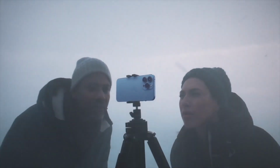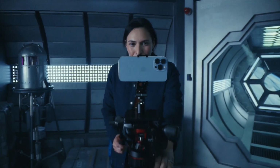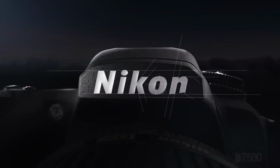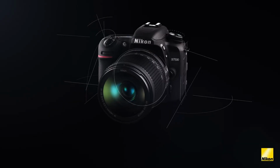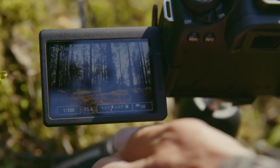iPhone is versatile for various content styles, including vlogs, lifestyle, and everyday videos. It offers convenience, advanced computational photography, and access to video editing apps. DSLRs and mirrorless cameras provide ultimate creative control, a cinematic look, and interchangeable lenses. Suitable for professional level productions and diverse content styles.